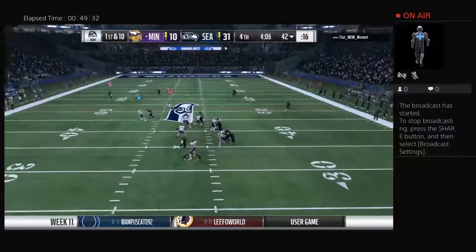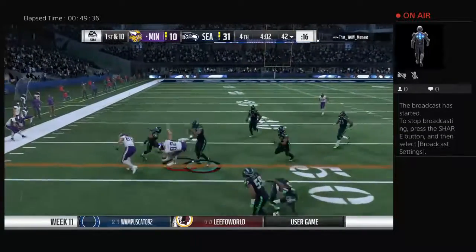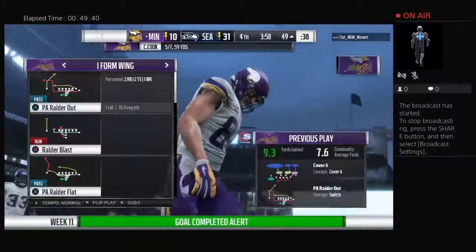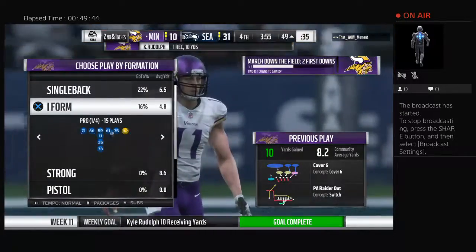Now a play fake here on first down. And Rudolph has it left side. And a nice little quick spin move before he's dropped. And a pretty good gain. Ten yards on the pickup there, and it'll be second down.